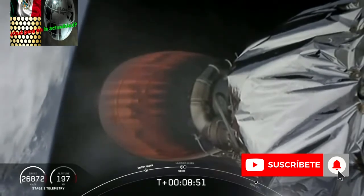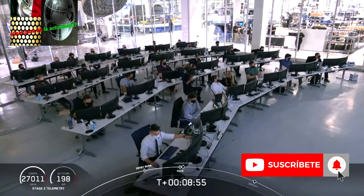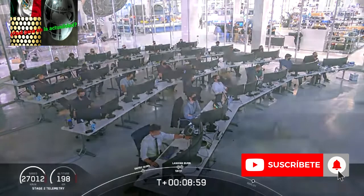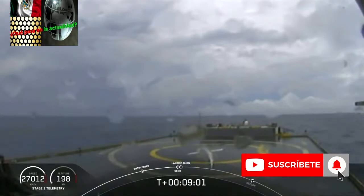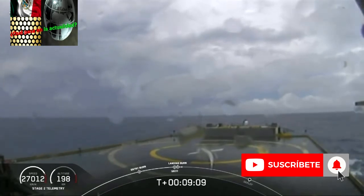Standing by for Stage 1 landing burn startup confirmation. MVAC throttle step. MVAC shutdown. Confirmation of SECO, second engine cutoff. Now we are waiting for our first stage to make its way to our drone ship, Of Course I Still Love You. Dragon SpaceX, nominal orbital insertion.